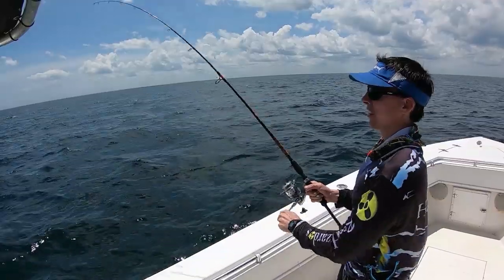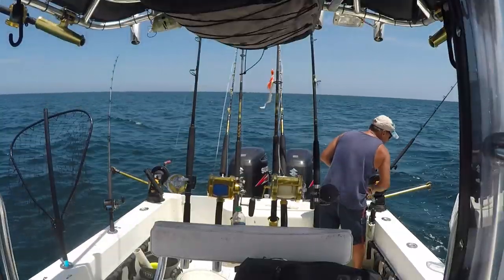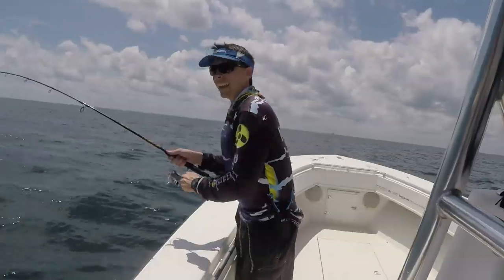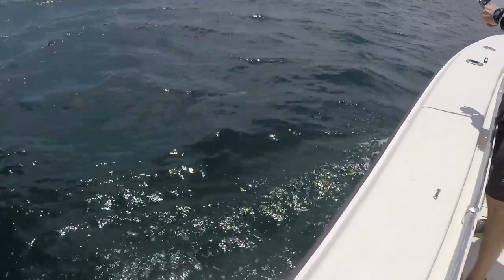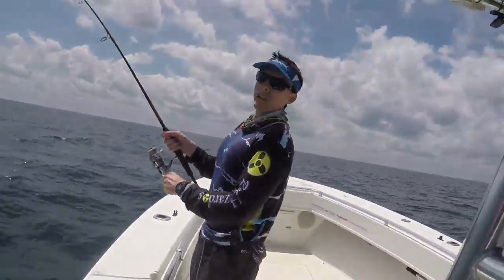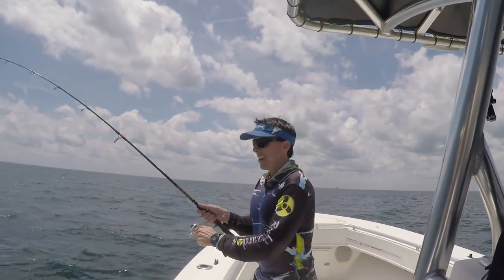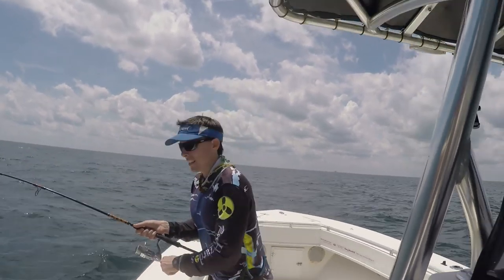Ultralight. Well, we got something on the ultralight. Kingfish on ultralight tackle. There he is. Figure we try to do some new testing, right? See how light we can catch them on. Today we're using some spinning tackle.